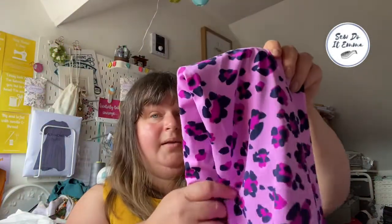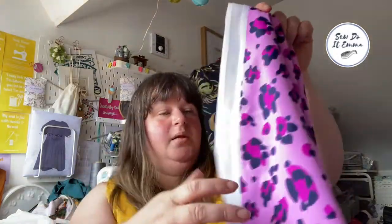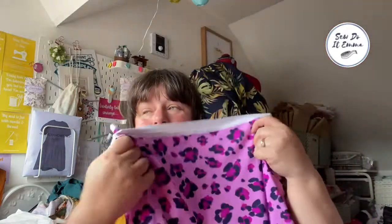I got this as well. I got 2 meters of this beauty. This was part of a kit, but the other stuff was out of stock. And I sent a message asking, are you getting more of this in? Because I don't want to buy the kit, I want to just buy the fabric. And she said, yep, some's coming in today. I will ping you a message when it comes in. So I scrambled on the website and I got a couple of meters.